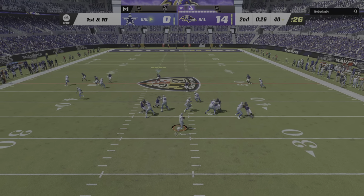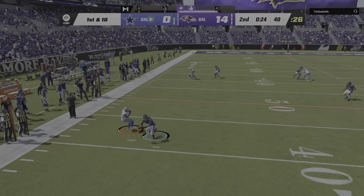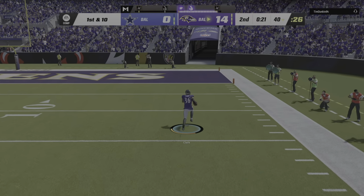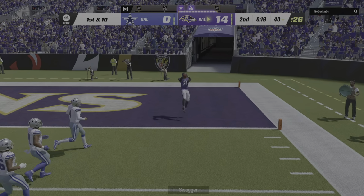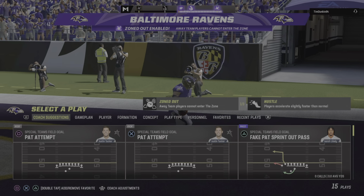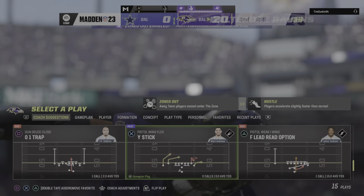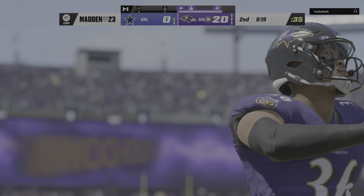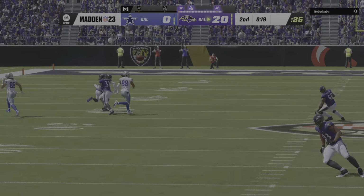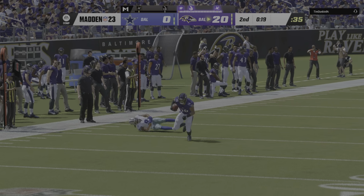A first down throw for Prescott. And he fires one that's intercepted. It's Chuck Clark picking it off. And he will bring this back. It's a pick six and a Raven touchdown. Wow, this one, it is getting out of hand early. They add a pick six to the ledger now. 3-score lead still in the first half.